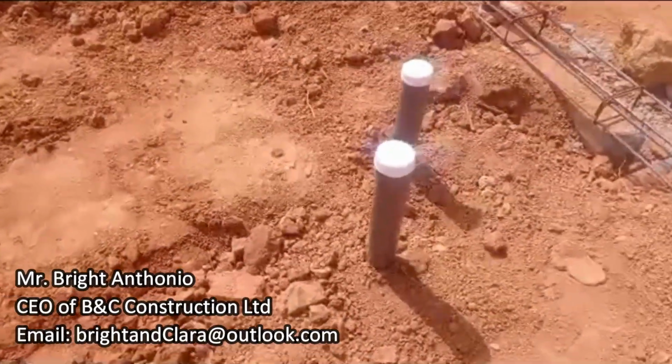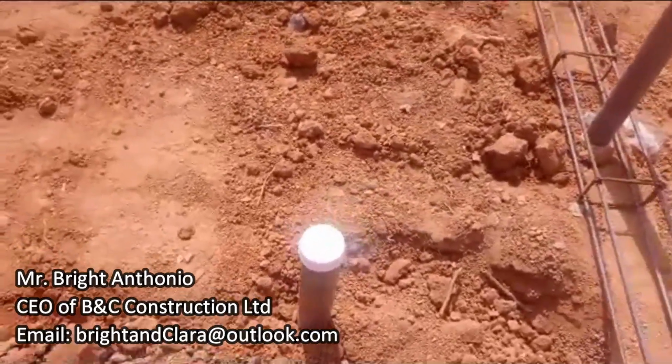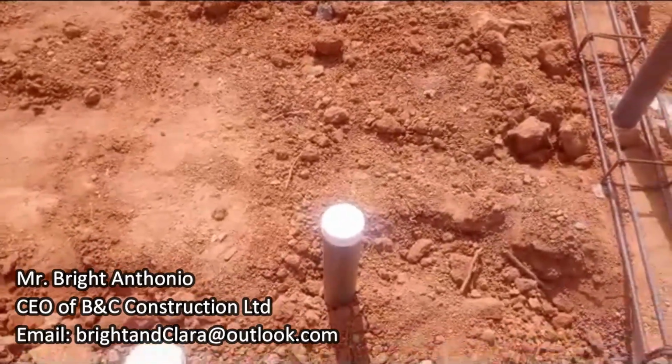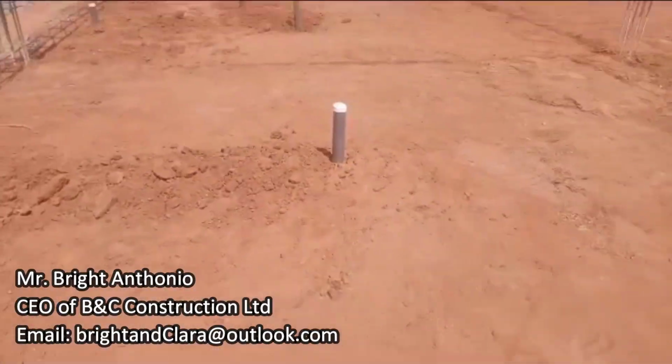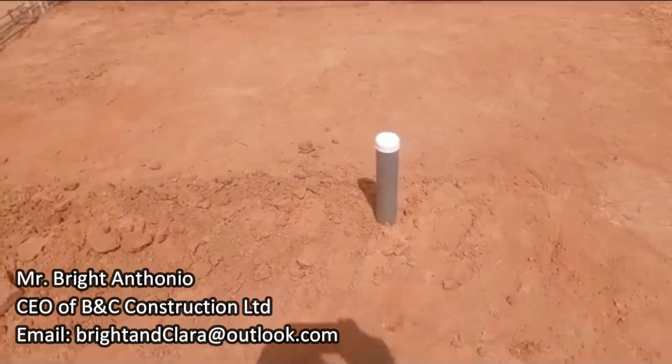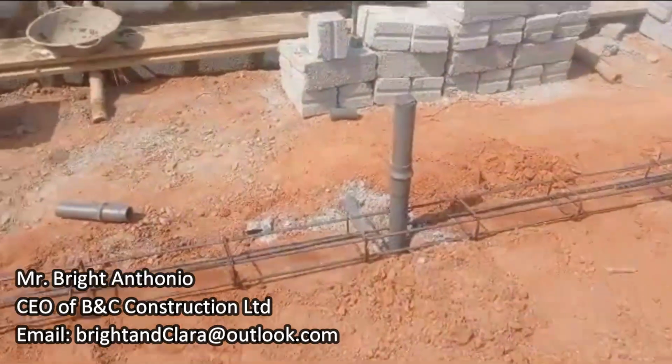Okay, those are end caps. Those white things you see are called end caps. It is very, very important, because most plumbers finish work and they don't close them, and you have unwanted particles jumping in there. So by the time you're ready to use your WC or your wash basin, it is already clogged up. You understand? Everything should be sealed.